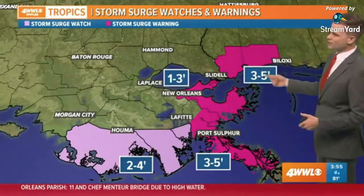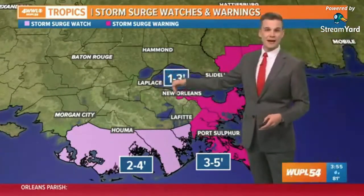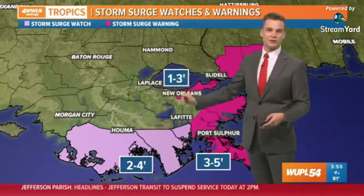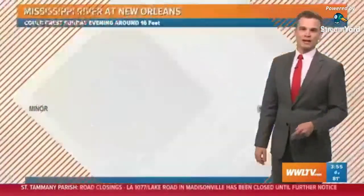Same thing as you go into the Bay of St. Louis, and of course the lake, 1 to 3 feet. 3 feet probably on the south shore now, because we're seeing more of that northeasterly wind. But you could see more of a northerly wind as that storm moves through later tonight.